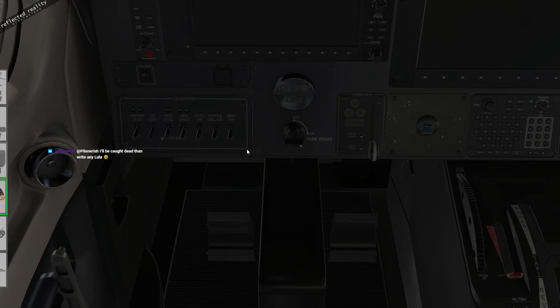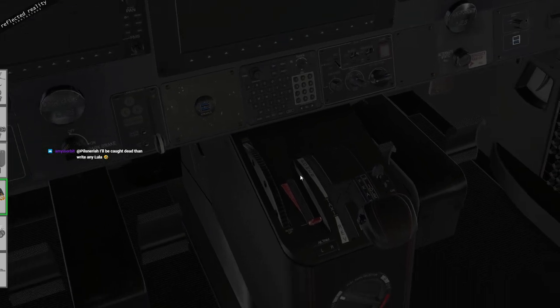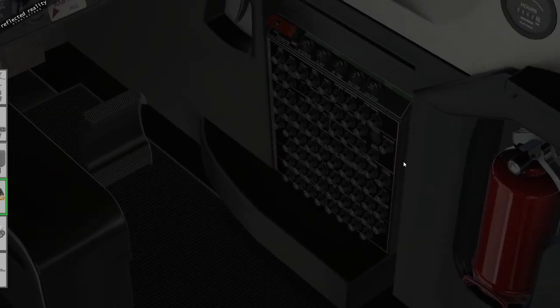Down here, switches off. I'll reset the parking brake to make sure there's pressure in there. Fuel, I'll make the fuel selector on the left tank. Gear, trim, the lever of death. That's all switched off. Air conditioning is off. Circuit breakers are all in.